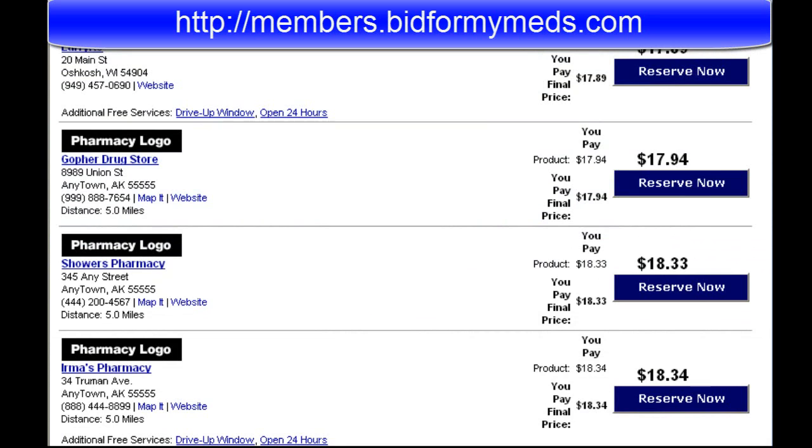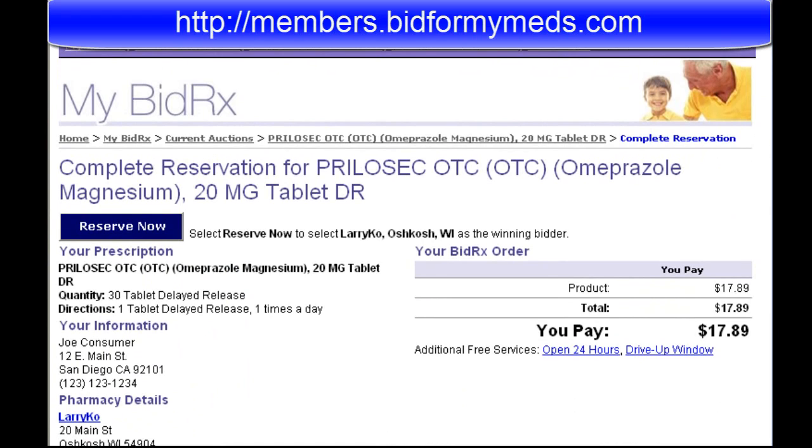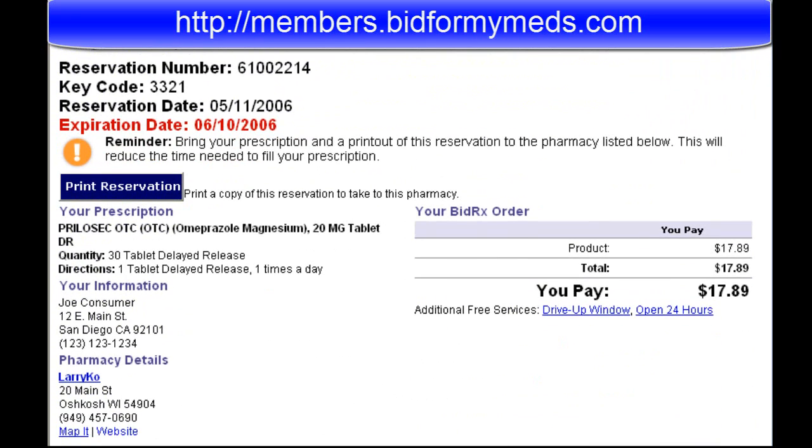When you are ready to select a pharmacy, click the Reserve Now button. You will be offered a chance to review all the details of your prescription and pharmacy choices. Once you're satisfied everything is correct, click the Reserve Now button again. The auction is ended if the auction time hadn't already expired, and the process is completed.